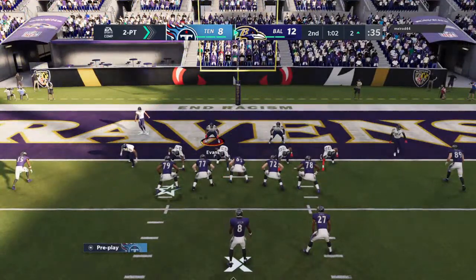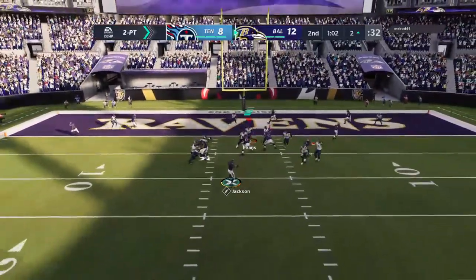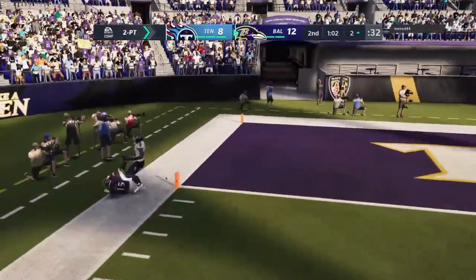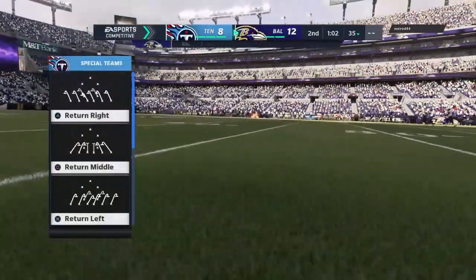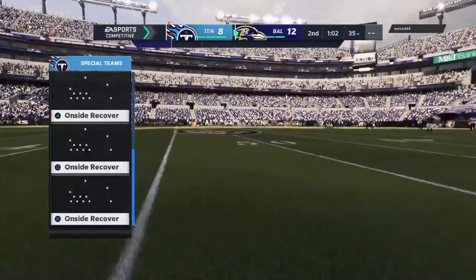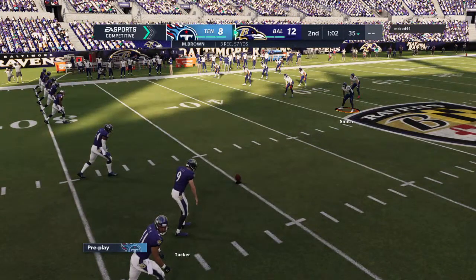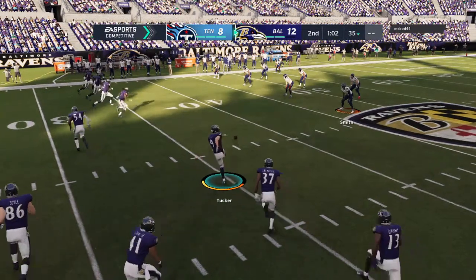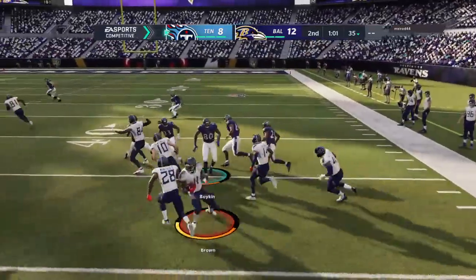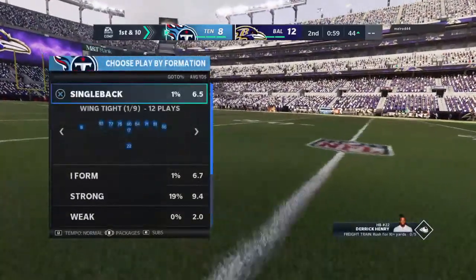John Harbaugh thought about it, and now his guys are going to go for the two-point conversion. And Jackson throwing once more. This is caught, and he will step out of bounds. Oh, what a mistake there. And the two-point try will be unsuccessful. Boy, I guess they're going to keep trying to put the pedal to the metal here. They're going to try an onside kick. And the Titans are going to recover the football. A second quarter onside kick there that failed.